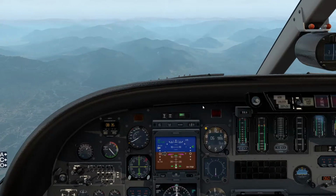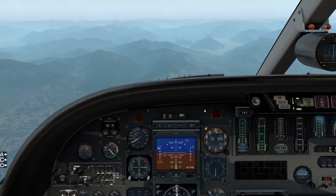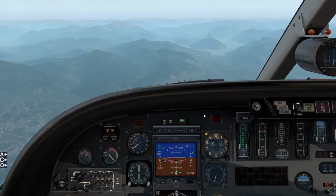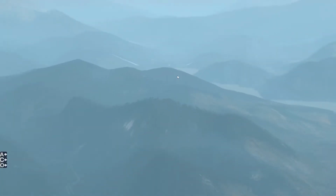There's 200 knots. We'll take flap 7, please. All right, speed checks, flap 7. And we've got 1,000 feet to go. I believe we could just about see the runway there in front of us, yeah.